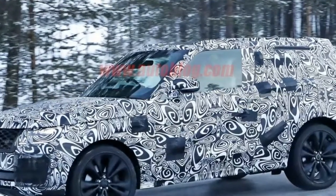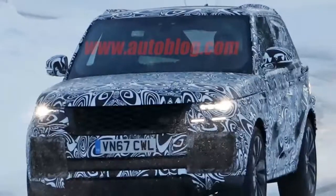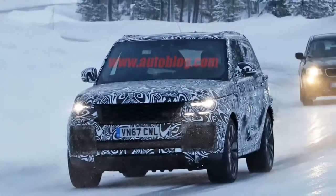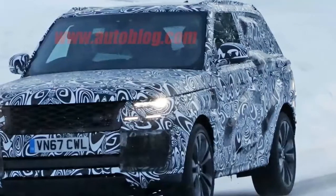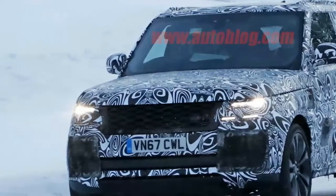No other details have been given, but expect some flavor of Jaguar Land Rover's supercharged 5.0-liter V8 and a sport-tuned suspension. Look for full details and more images when the Range Rover SV Coupe makes its debut at the 2018 Geneva Motor Show.